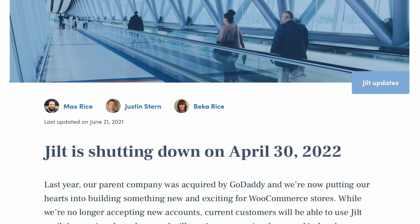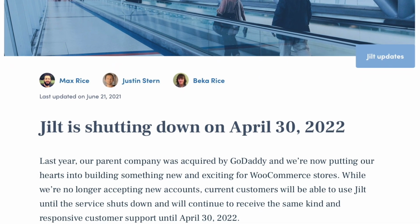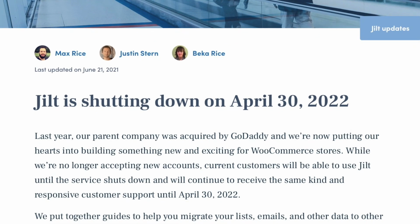On the other end of the scale, Jilt recently announced that it would be shutting down in 2022. Jilt is an email marketing platform for e-commerce stores with support for popular WordPress e-commerce plugins like WooCommerce and Easy Digital Downloads, as well as Shopify. Jilt was a product of SkyVerge, which was acquired by GoDaddy in September 2020. While it's sad to see a WordPress product come to a halt, the SkyVerge team is focused on something they describe as new and exciting for WooCommerce stores, so we wish them well.